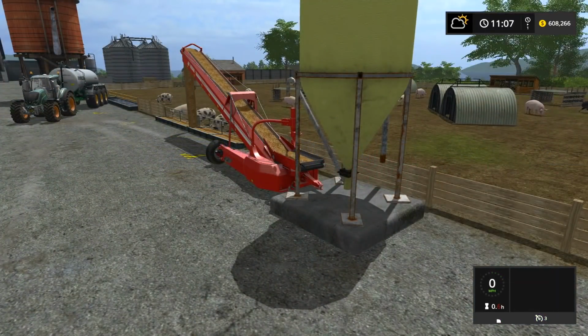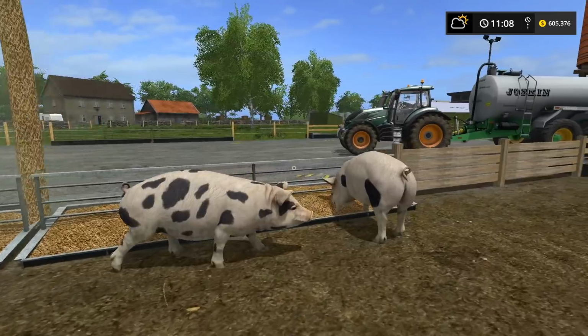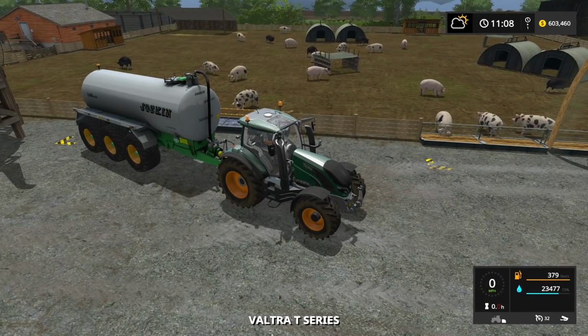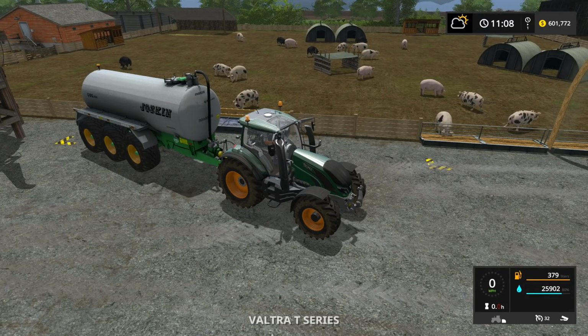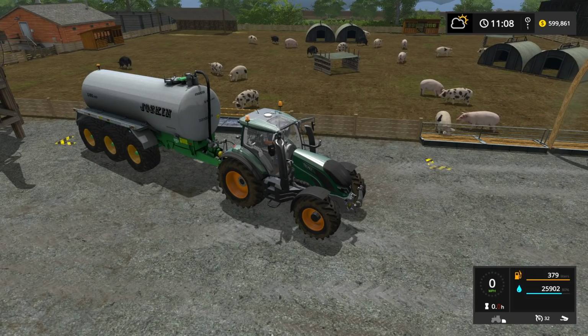While we get everything taken care of on the cow farm, it is feeding time over here. Water is going. Is water full? Water is full. Okay, so that's just filling up. We can stop that. Looks like straw needs to be done, and all this is looking good.